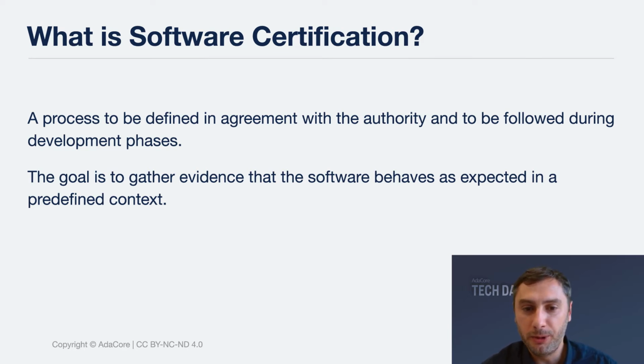The major contribution that software can make to the safety of a system is to implement accurately, without exceptions, what is expected of it. Therefore, there's a tight link between critical software and software certification.